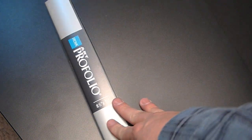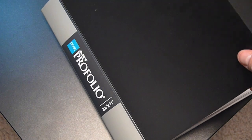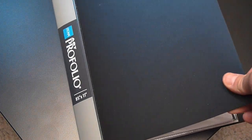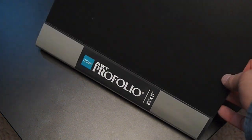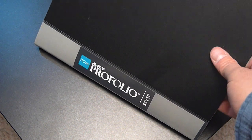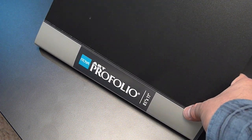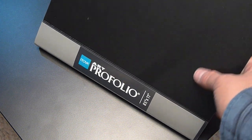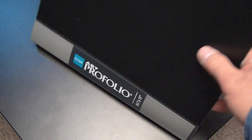I don't print a lot of photos. I only print the ones that I really like a lot, and I print them in a large size. I don't put them in a small album. I actually put them in a portfolio. As you can see here, this is an 8.5 by 11 portfolio, and then I just print onto good 8.5 by 11 paper of varying brands, and then just throw them in here.